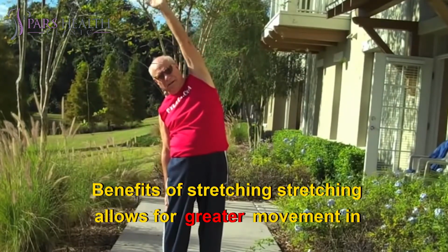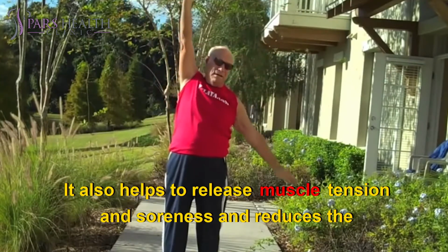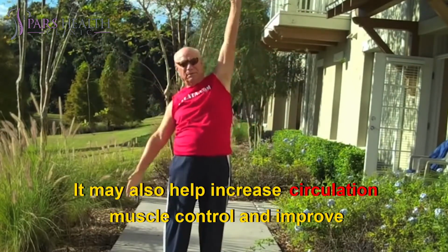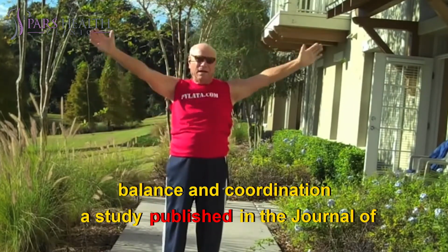Benefits of stretching. Stretching allows for greater movement in joints and improves posture. It also helps to release muscle tension and soreness and reduces the risk of injury. Lastly, it may also help increase circulation, muscle control, and improve balance and coordination.